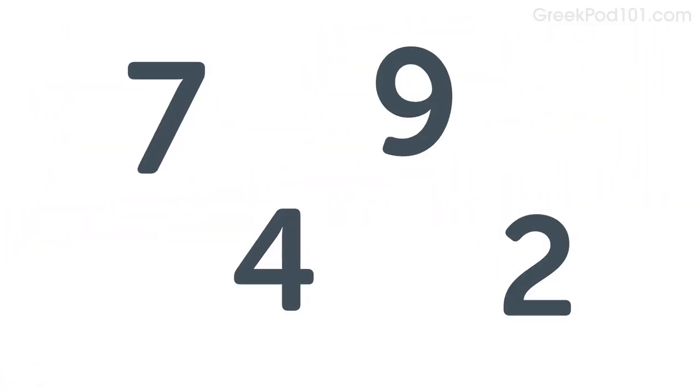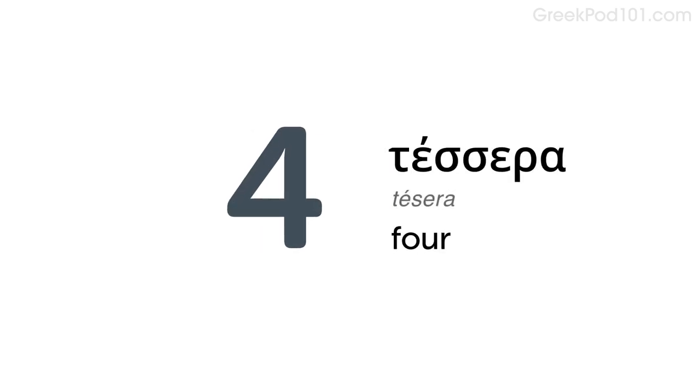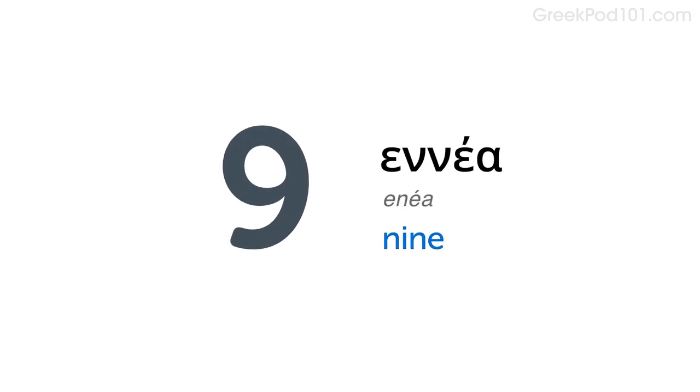Here are a few more numbers you can use with the same pattern. 7. Εφτά. 2. Δύο. 4. Τέσσερα. 9. Εννέα.